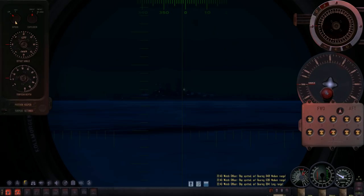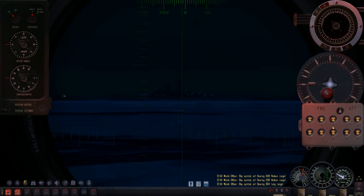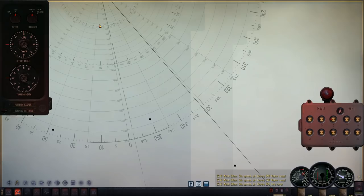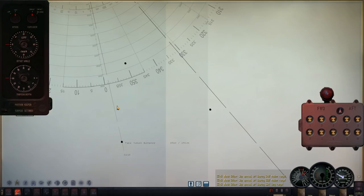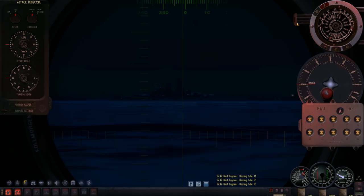And tube 6 is a Mark 18, so only set the one speed setting. Let's double check. Oh, forgot the speed on that guy. Alright, let's go ahead and see our solution. There we go, perfect. Alright, opening all torpedo tube doors. Oh boy, oh boy, oh boy. I'm a little worried about this, folks.